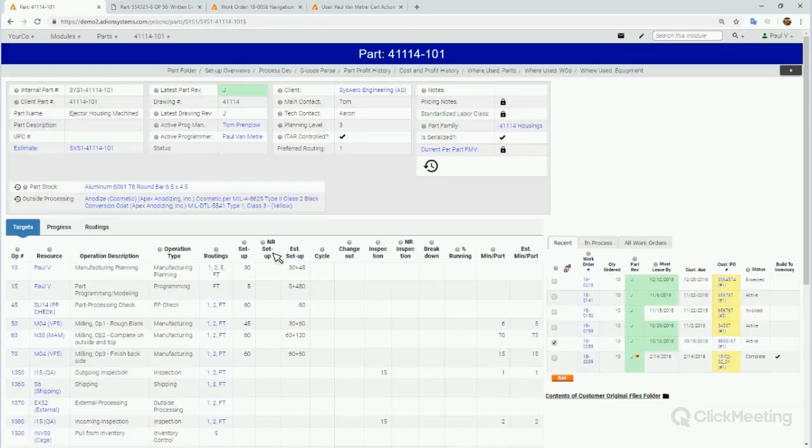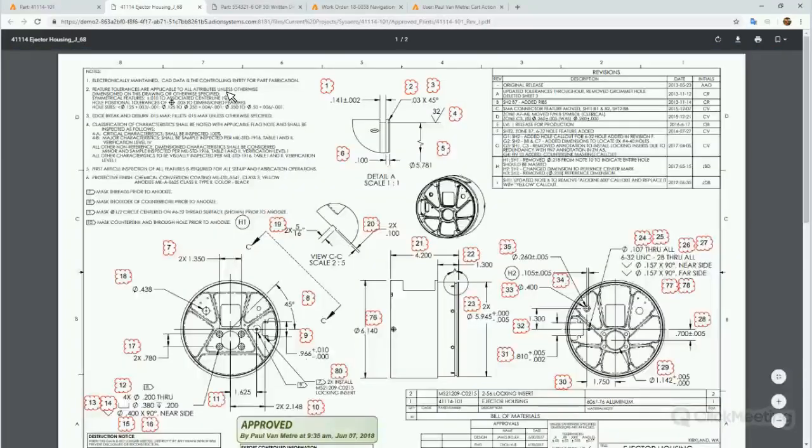So the estimate is basically an internal document that is used to define what we think is going to happen if we won this work. And the part record is what actually is going to happen when we win this work. And we differentiate the two because you always want to have an idea of what the plan was and what it currently is now. And the part is where we keep the very latest configuration, the latest drawing revisions, which we can see by clicking this link right up here.